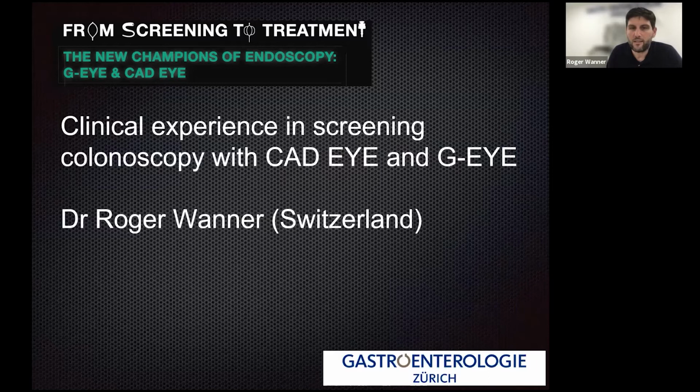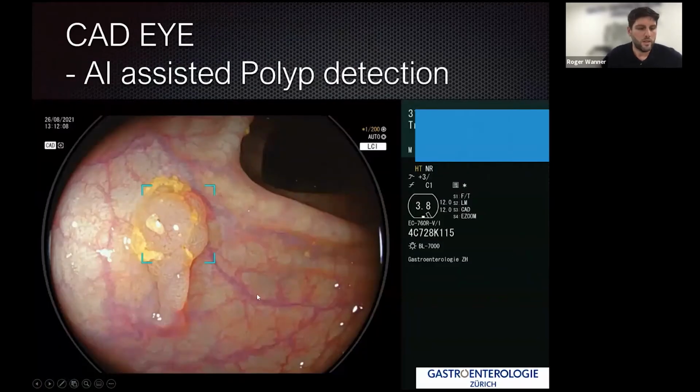I will talk a bit about the advantages of CadEye and G-Eye, especially in the daily routine of our colonoscopy patients. What is our goal in screening colonoscopies? Our goal is to prevent colon cancer. And when we do screening colonoscopies, there is a fair amount of techniques to improve our quality and to get better results. Our measure of quality is the adenoma detection rate. And CadEye has been shown to maximize the adenoma detection rate. In our experience, we could increase the adenoma detection rate almost by 20%, from 49 to 58%. I'm going to show you today how to work with CadEye and G-Eye with some examples and pitfalls.